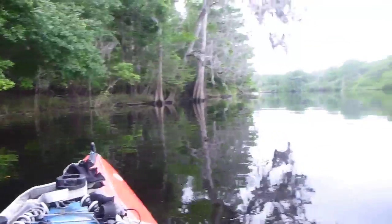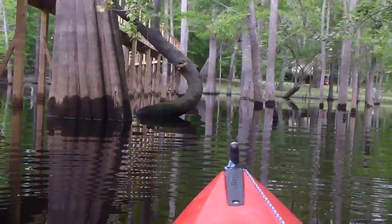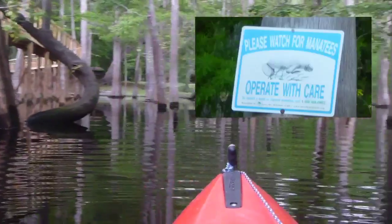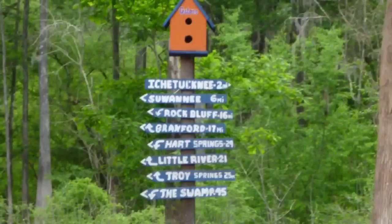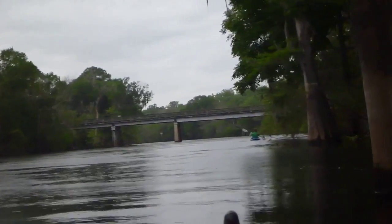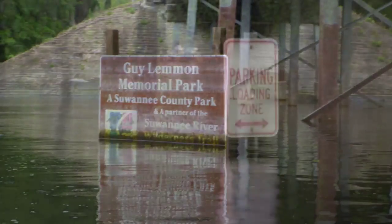Almost to the end of our trip, we headed downriver, keeping our eyes open for the Santa Fe's most famous resident, the manatee. Unfortunately, the manatee were nowhere to be found. The sign said we were almost there, so we paddled faster towards air conditioning and hot showers. The river was up just a little bit.